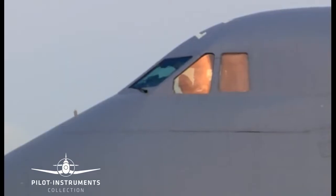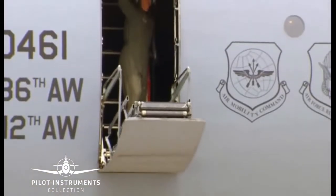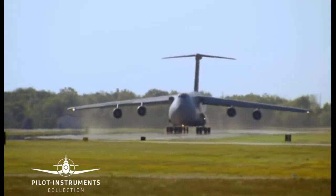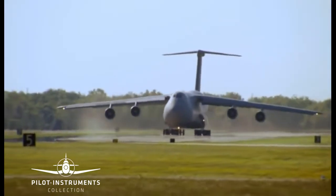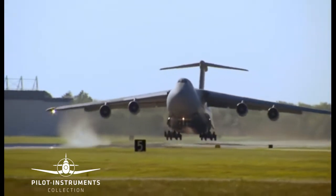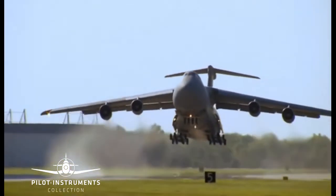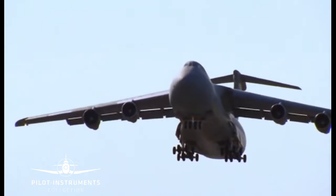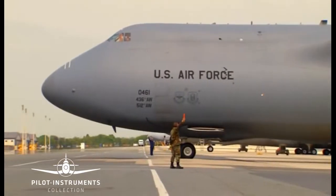Something that big is not supposed to get off the ground. But we see this thing get off the ground every day, 10, 20 times. It's just amazing. The C-5 can take off with a jaw-dropping 450 tons of weight. To do that, you need power. And the megaplane has a lot.